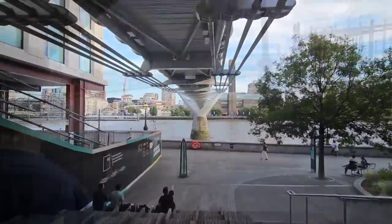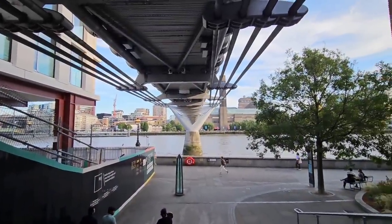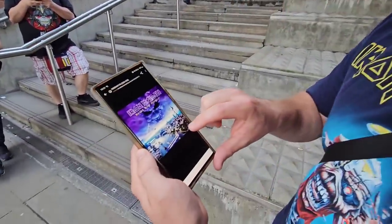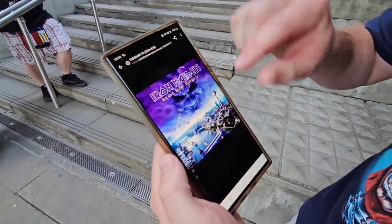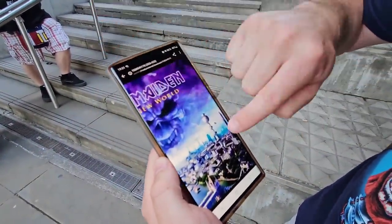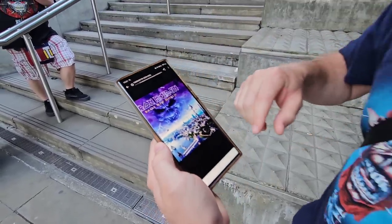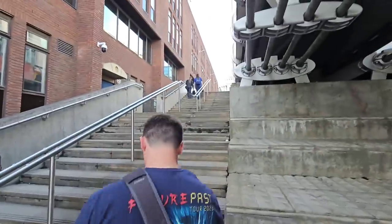What a prize. So right now we're directly under Millennium Bridge, about to cross the river, and we're just trying to figure out where to go next. Mike? Well, according to the map, we gotta go this way, because I definitely want to see this. Yeah, that's an important piece. So, I think it's up these stairs. Okay, great.